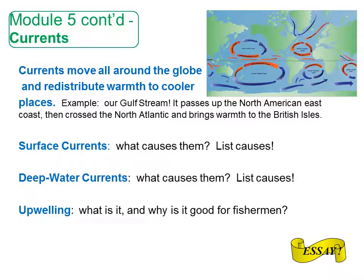Currents. If you look at the picture on the top here, it kind of shows how the major currents of the oceans work. You can see that they pretty much go just in circles, with the warm currents originating at the equator and carrying warm water towards the poles, where the water cools and sinks, and then it's carried towards the equator, depending on which hemisphere you're in. So currents are very important because they redistribute warmth to the colder places.